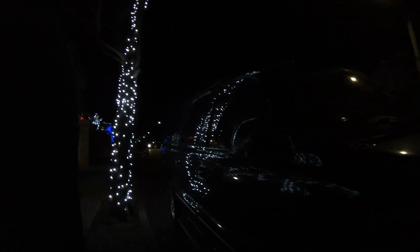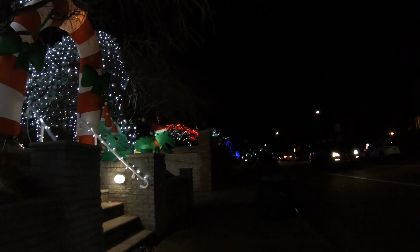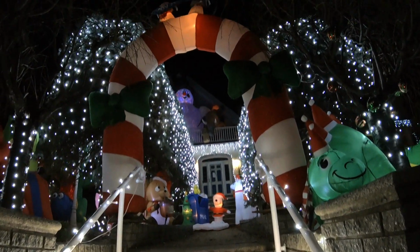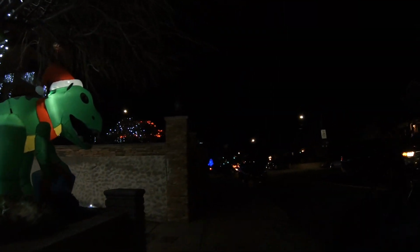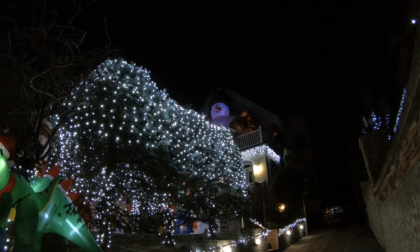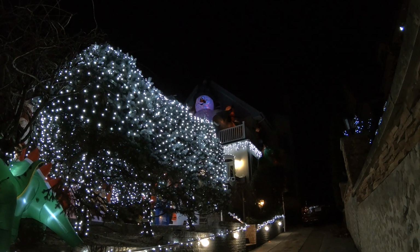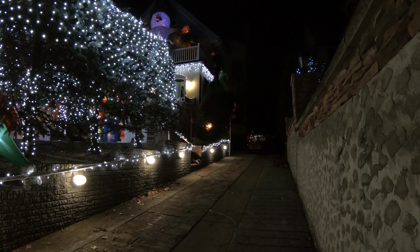Olaf. And that Frosty is huge. Let me see if I can get a close look at it. He's big. And that right there is a real cat. That is not inflatable.